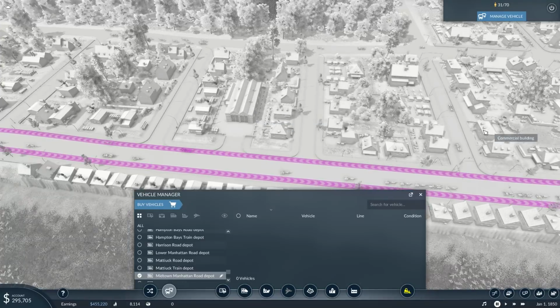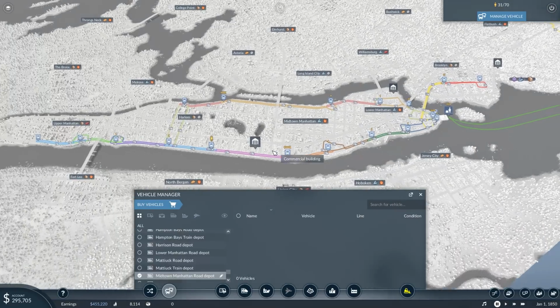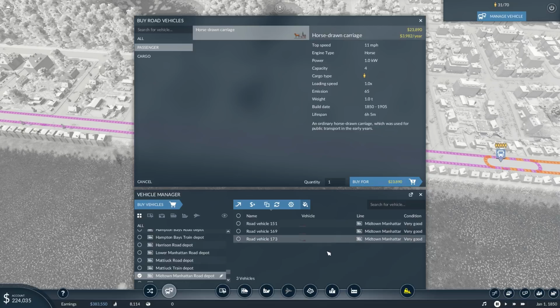Alrighty, let us. You know what? It's a good job I had those 3 vehicles in that depot, because otherwise I couldn't have bought them. What are we doing? Right, let's buy. What do we think? 3. 1, 2, go on, I'm going to do 3. I'm going to go crazy. 3. And you are going on Manhattan 5.